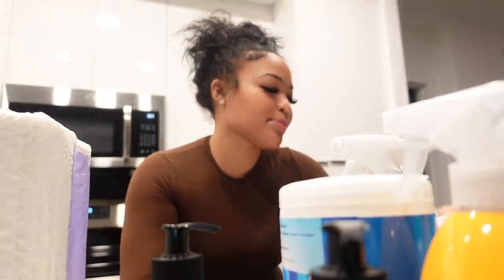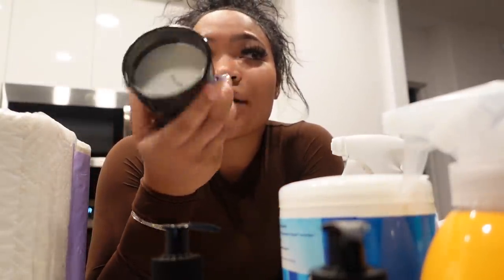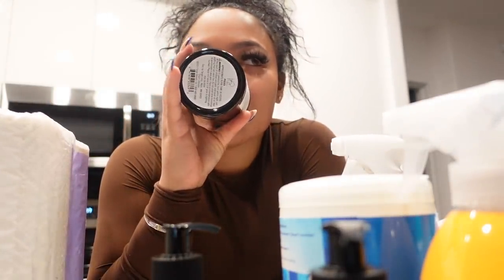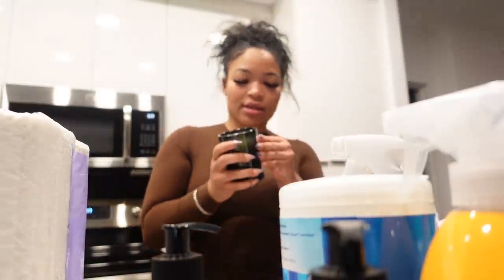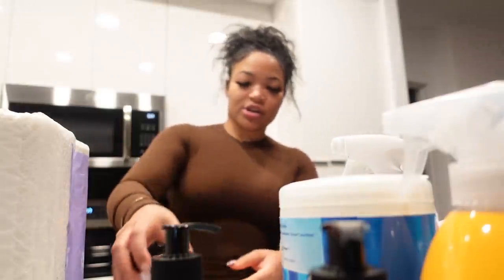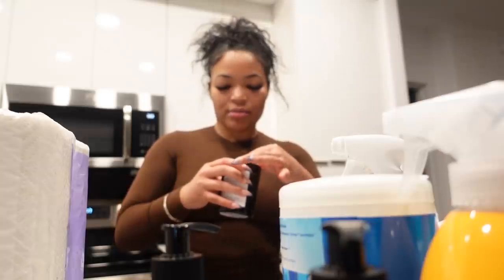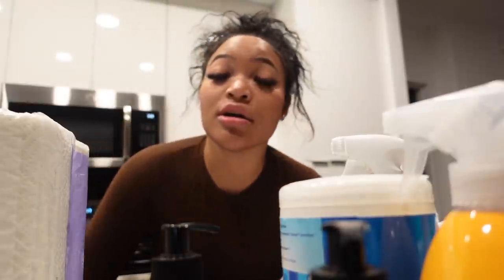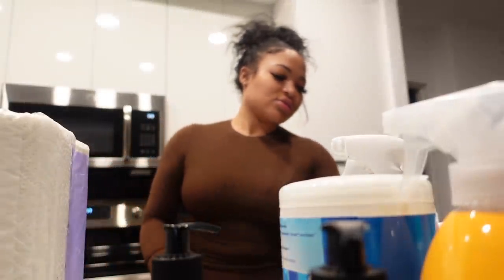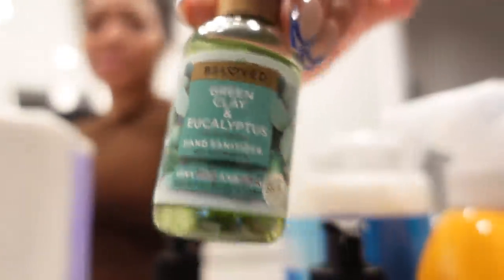And then I got this Pisces candle. It honestly smells really good. So I was like, wow, I'm a Pisces and it smells good, so I got it. I might actually like this, but I don't like how this white. I might have to turn it that way just so it can be plain. So I'm gonna probably light this in my beauty room because I'm editing in there tonight. And then I just got some eucalyptus green clay hand sanitizer.